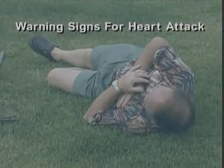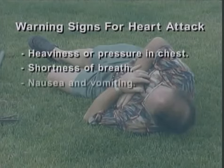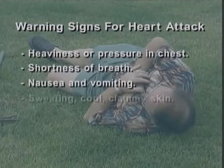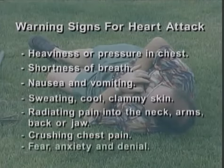Warning signs for heart attack. Heaviness or pressure in the chest, shortness of breath, nausea and vomiting, sweating, cool, clammy skin, radiating pain into the neck, arms, back or jaw, crushing chest pain, fear, anxiety and denial.